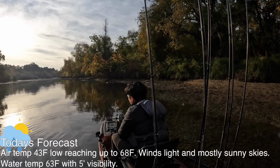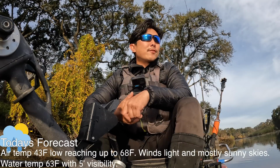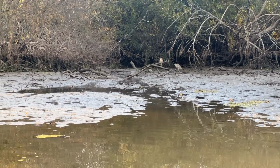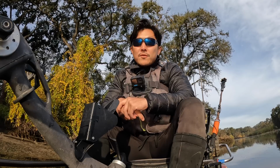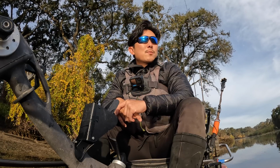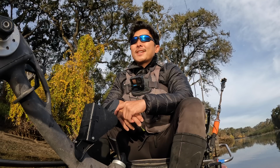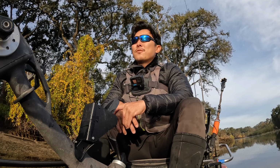Today, out on the river once again, and it is chilly. I think it's about 42 degrees right now. Fog's rolling over the water. Tide is still going out. Got a very low tide this morning. Hoping the fishing is good today. Think we're probably a few more weeks of river fishing before it really starts to slow down. Really gets tough out here, so trying to take advantage before that happens.